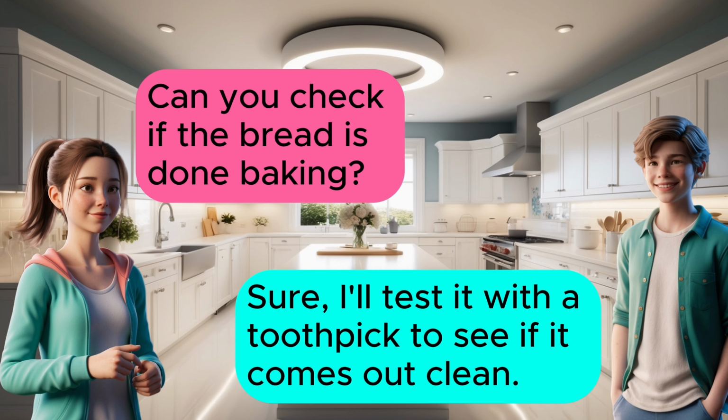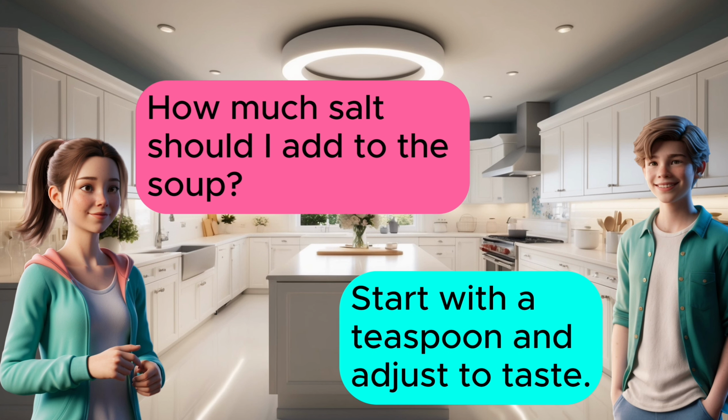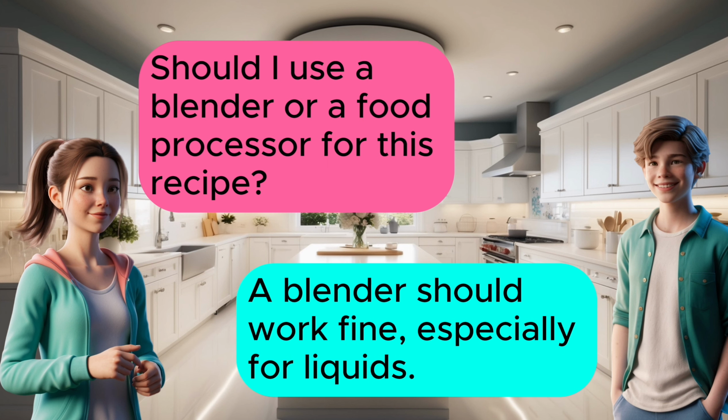Can you check if the bread is done baking? Sure, I'll test it with a toothpick to see if it comes out clean. How much salt should I add to the soup? Start with a teaspoon and adjust to taste. Should I use a blender or a food processor for this recipe? A blender should work fine, especially for liquids.